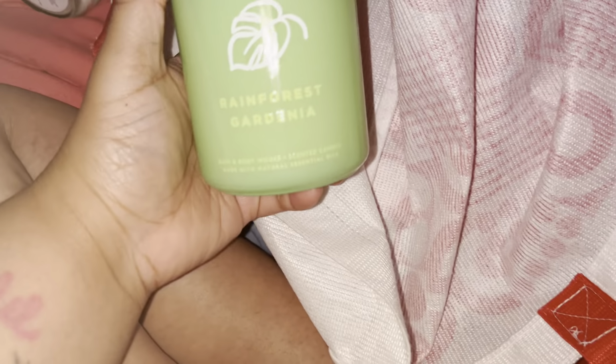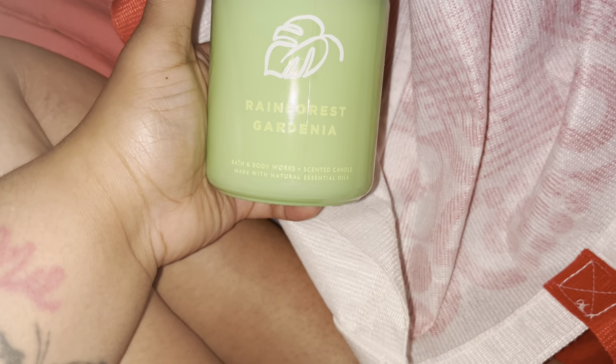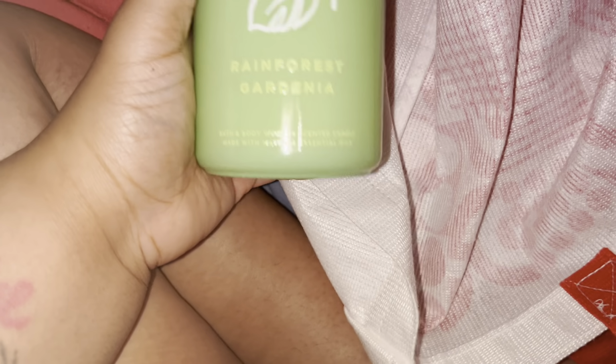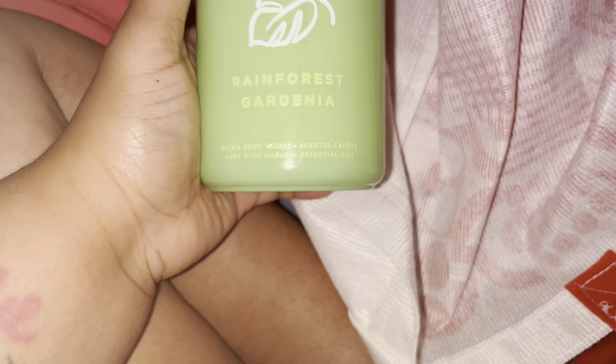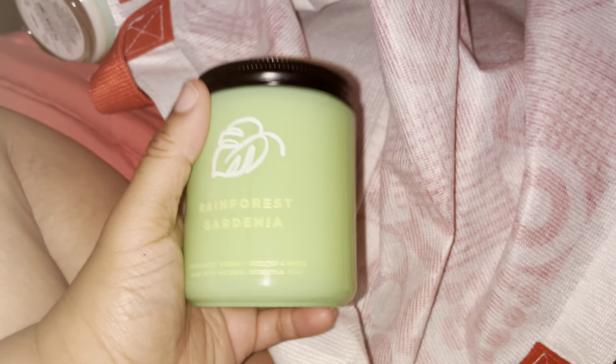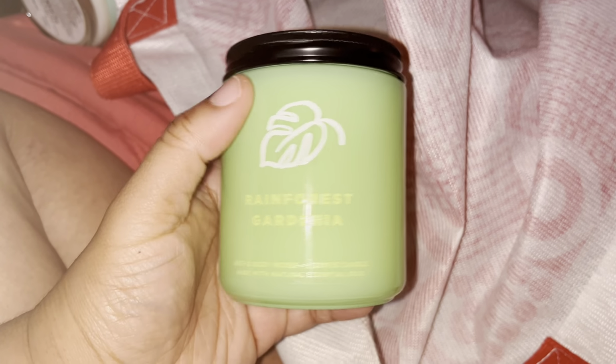Don't feel weird. This one gives me island vibes, like I'm on the beach, y'all. The Rainforest Gardenia. Oh my gosh, first time trying this one too. So a lot of these purchases from Bath & Body Works are definitely a first time for me, because, sorry, I was watching a movie called Hush on Netflix. Really good. Rainforest Gardenia is my first time purchasing this one. I like this one. It gives me, as I said before, island vibes, like I'm on a beach or whatever, you know what I'm saying.